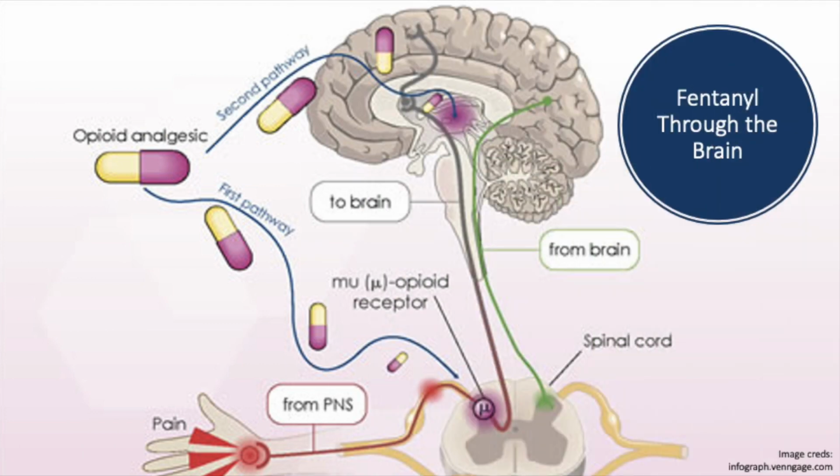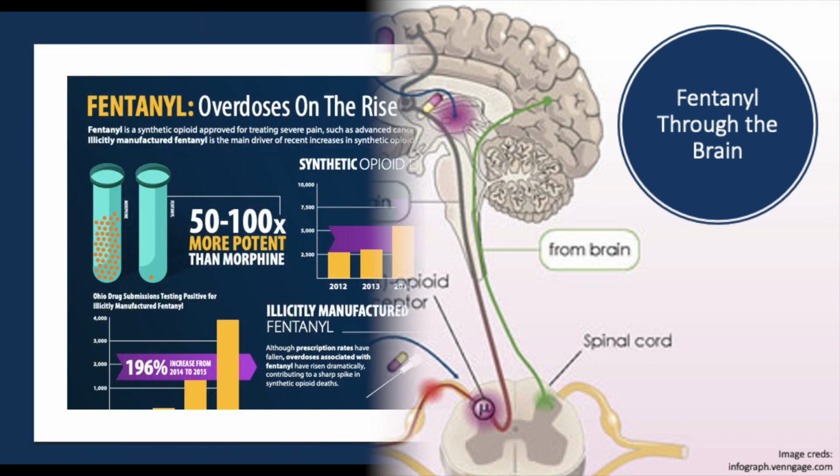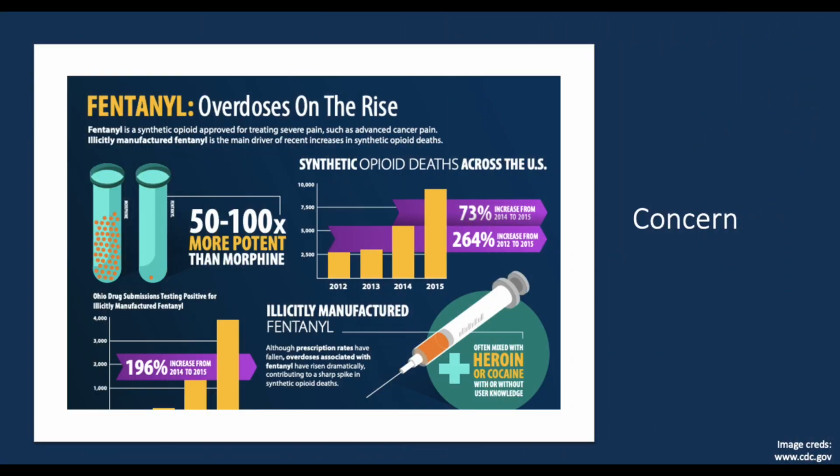Fentanyl is particularly effective because it binds to the opioid mu receptors mentioned earlier more tightly than any other opioid. This causes a stronger and longer-lasting effect on the areas of the brain that control processes like breathing and has a calming effect over the individual that takes it. With this great potency and effect on the brain, fentanyl has become a major concern in the United States.